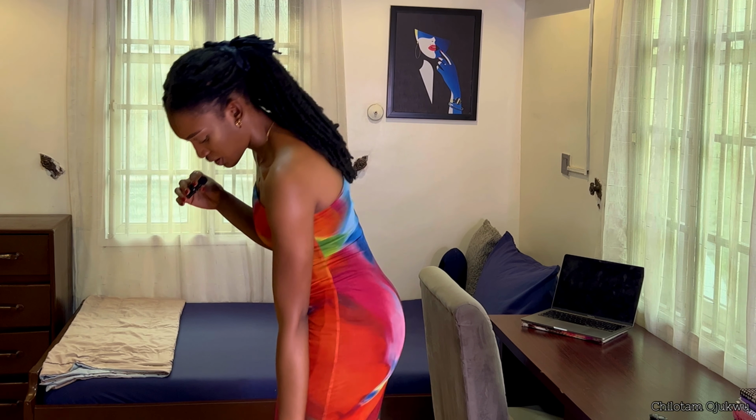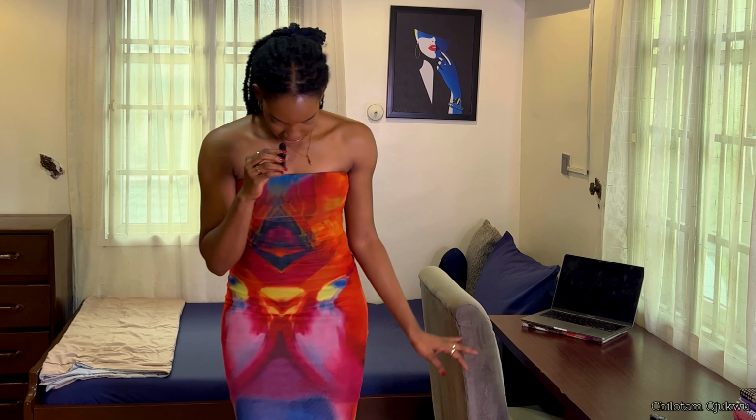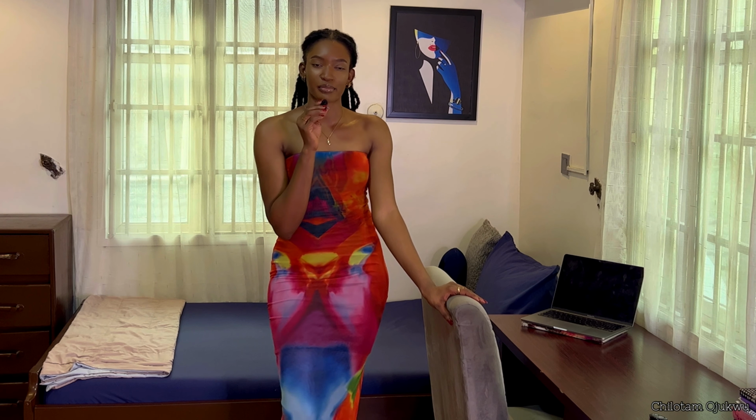So you guys, this is the next dress. It is a tube dress, and it's also probably even longer than the one I just removed. It's exactly like that, the same material, the same what's it called, black lining on the inside, so it's not transparent. And I think I even love this one more because it just sits so well on my body. I like the fact that it's stretchy. I just like the fact that it's very, very simple. You can style it up, you can style it down.